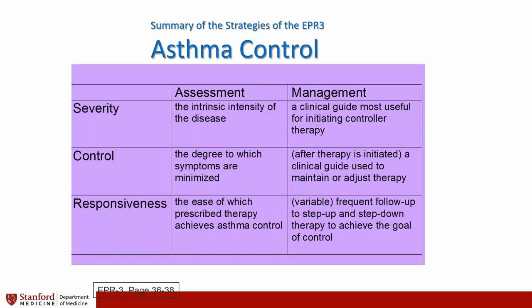So we are all familiar, and I know Children's Mercy knows the NIH guidelines like the back of their hand. So the EPR3 document is what we use as our framework for understanding how to manage asthma. As you know, the document is fantastic in that it, for the first time, outlined new concepts of control and responsiveness. In the past, we used to manage asthma by assessing the severity, which is really how intense the disease is, and then we would start treatment.